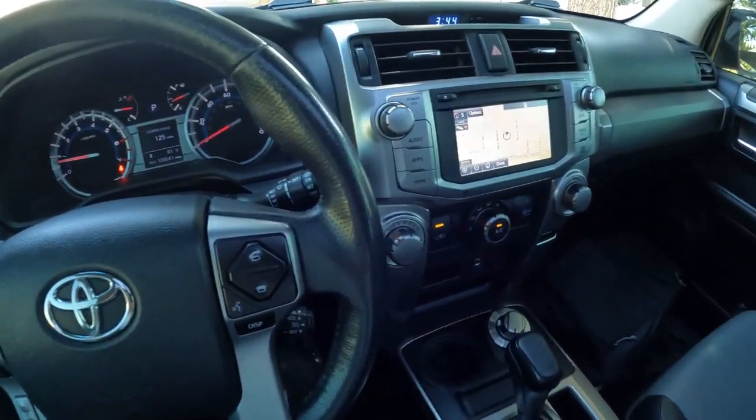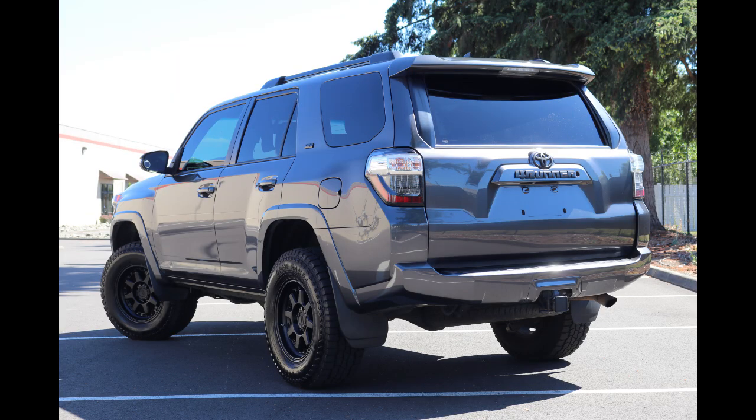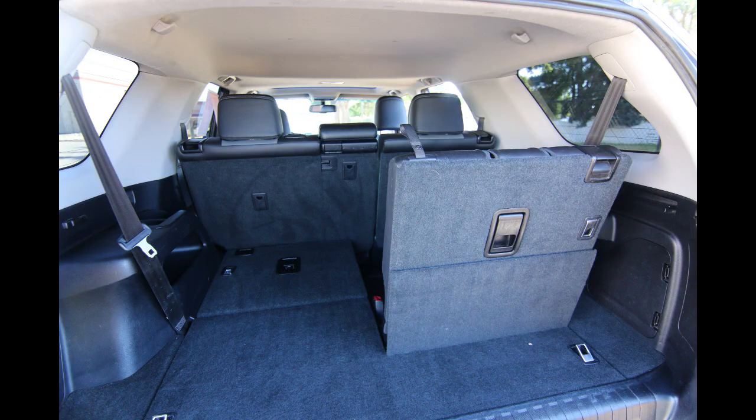Welcome! Today we're going to talk about this awesome 2014 Toyota 4Runner SR5. This is a family-friendly model equipped with the optional third row seating, making it a little bit better for families, especially with younger kids.